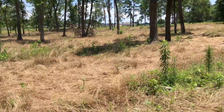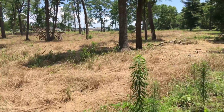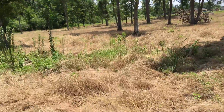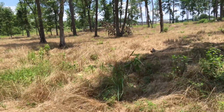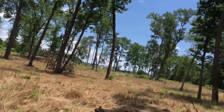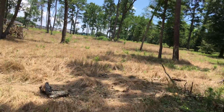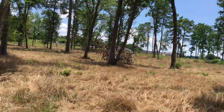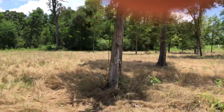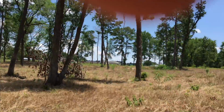Now, I've never been to this area simply because there was so much foliage and trees in the way that I could never get this far out. It's one thing crossing that over there, it's another thing crossing this area. So it looks like they cleared it out. Now, I want to take a good look at this open well area over here.